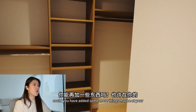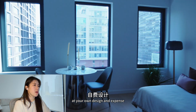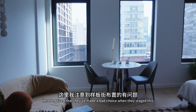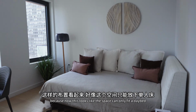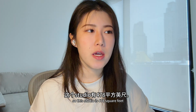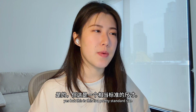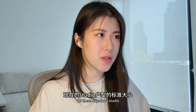Could you have added some more things, maybe at your own design and expense? And this is the studio living space. Here I noticed that they made a bad choice when they staged this, because now this looks like the space can only fit a day bed. I would say this space can fit a queen bed comfortably. So this studio is 478 square feet. It's an okay size. You can't really make a studio too much smaller. Have I seen bigger? Yes, but this is a pretty standard size for these days for a studio.